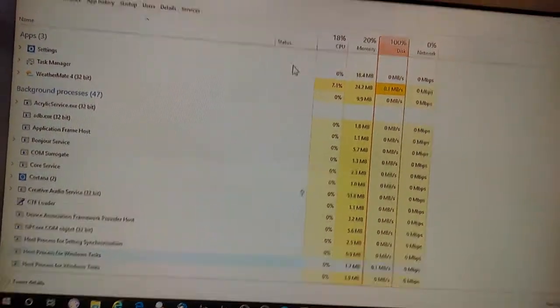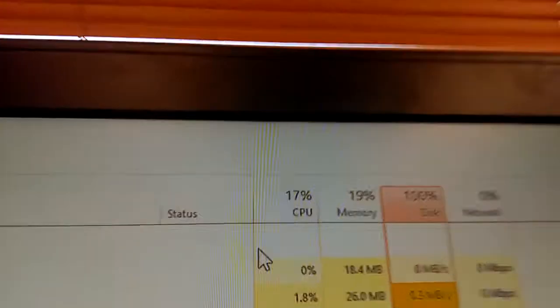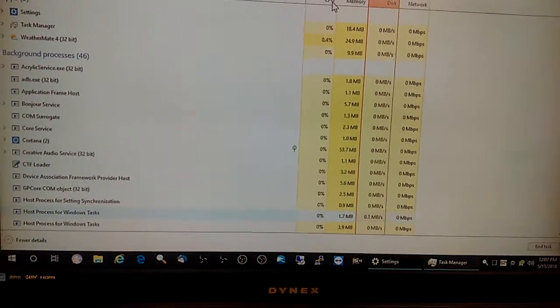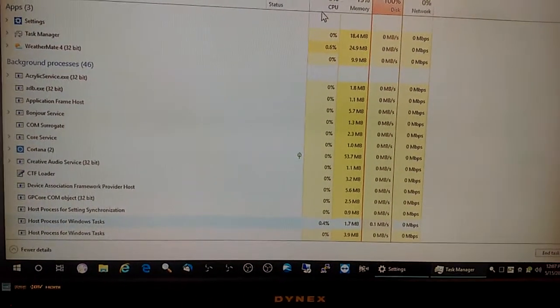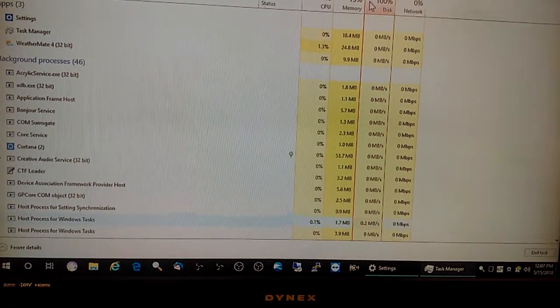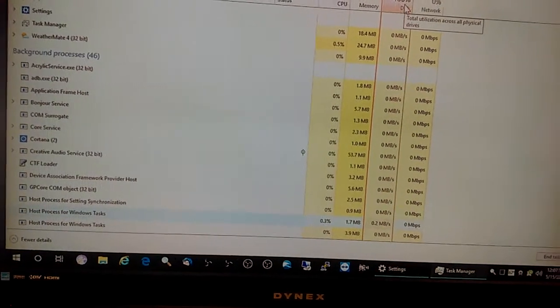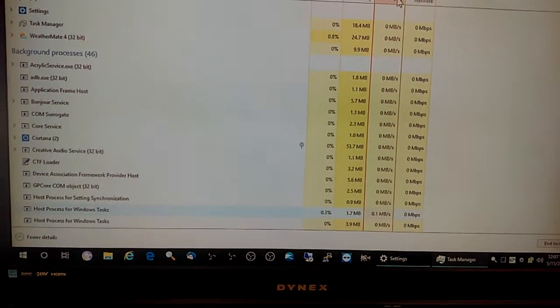I'm not sure. The CPU time is pretty good. Even the memory, 20%. I think I have 8 gigs of memory on this computer. What else could we try? But the disk is at 100% disk utilization, man. That's not good.